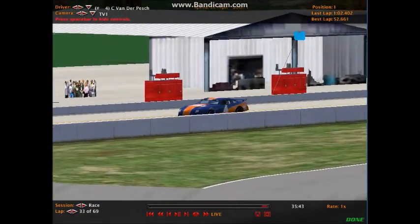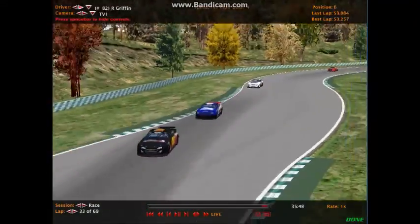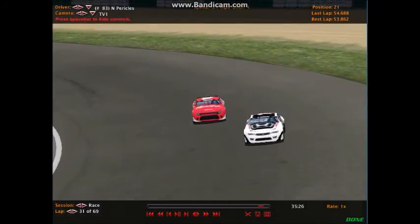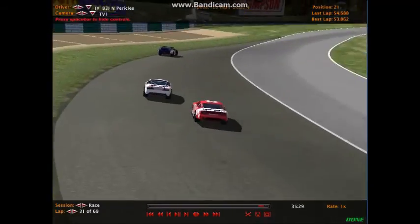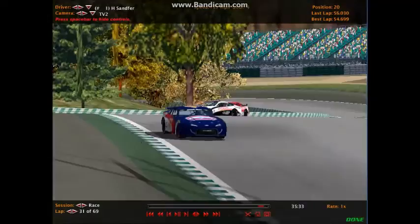Vander Pesch would pit from the lead here as I believe I heard a wreck further up the track. And I'm not sure who that was. Nick Pericles would be battling with Henry Sanford here. This is not for position, I don't believe. Yes, it is for position, actually.